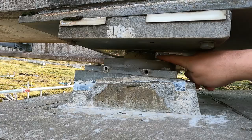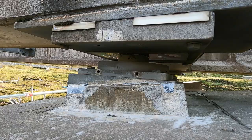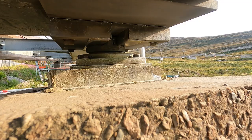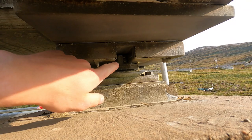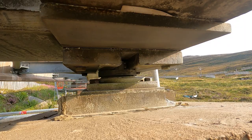So the further that you are from the downhill thrust block, the more the bearing will need to move. The other side of the track is supported on another bearing, but this one is a slightly different design, and this actually, you can see, holds the beam onto the pier laterally, but it still allows the beam to move longitudinally over the bearing.